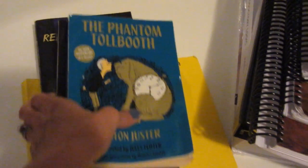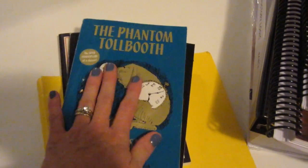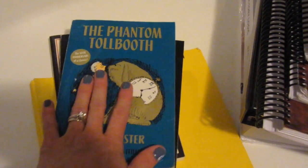So I think for the most part, let's see if I've got everything. Oh, they'll also be doing debate. That is not going to have a textbook, but they will be doing debate this year. So debate and Latin and Lost Tools of Writing.